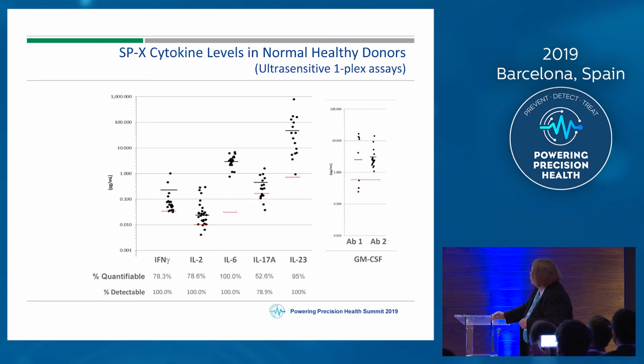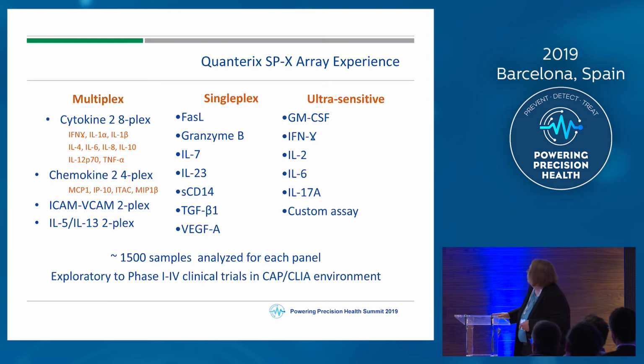On the right just shows you the difference you can get in normal ranges just by switching antibodies. So we went from having about 50% detectable, and I said this isn't good enough to the guys at Quanterix, and they came back with another antibody pair, and we went to 100%. So having an open, honest conversation with your vendors can really benefit. This has been my experience with the SPX array, and I also have done a custom assay with them.